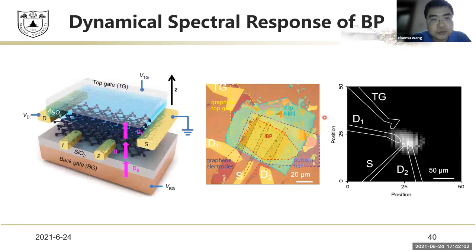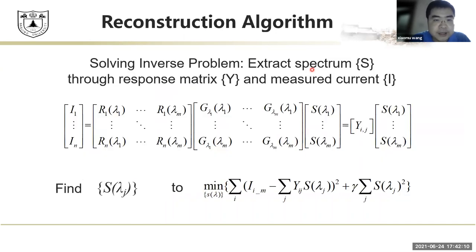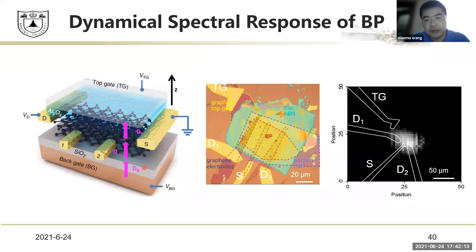So is there any method to get a spectrum with just one photodetector, without a photodetector array? That's our research interest. So we take this approach. Again, we use black phosphorus. Because the interlayer coupling in black phosphorus is very strong, if we use a double gate and an electric field to adjust the vertical interaction, we can dynamically control the band gap of this material.